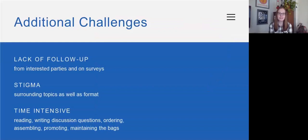Some additional challenges that you might face are the lack of follow-up, not only from people who say they're interested in a kit but then don't really respond back to you, but on the surveys themselves. So despite the survey being at the bottom of the discussion questions, which is very intentional because theoretically that's the page in that packet that everyone is sure to read, hopefully, it's difficult to get people to submit those.